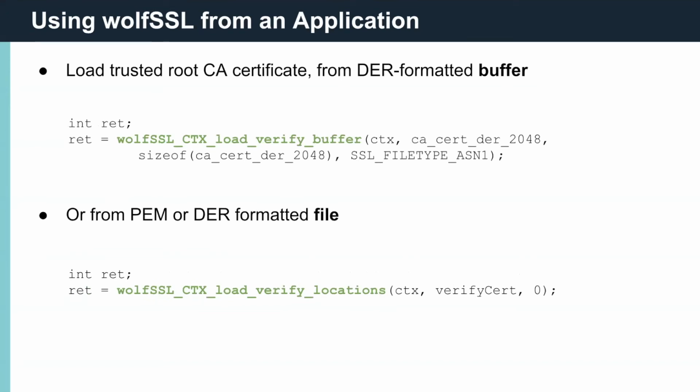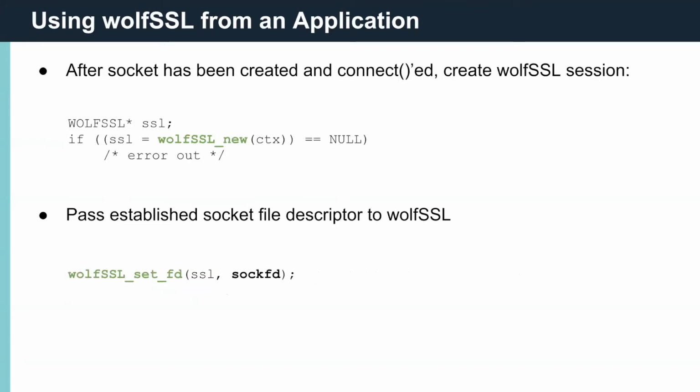Next up, you'll want to load in your CA certificates for verifying the peer. You can do that from a DER formatted buffer in this example using wolfSSL_CTX_load_verify_buffer. You can also load in a file using wolfSSL_CTX_load_verify_locations. Your application would then go on to create and connect the socket, or other transport medium if you're not using sockets. Then you'd create a new wolfSSL session for that connection using wolfSSL_new, and you'd pass the socket descriptor in the case that you're using TCP/IP using wolfSSL_set_fd.